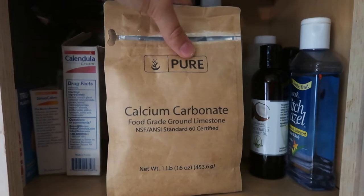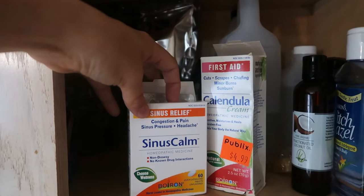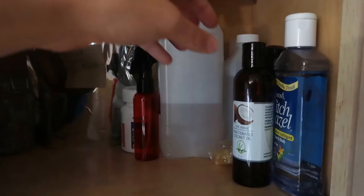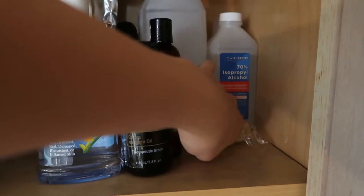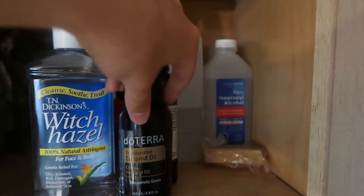I have some calendula cream and Sinus Calm homeopathic remedies. My husband takes Sinus Calm for his seasonal allergies, and calendula is great for bug bites and burns and all that. I have fractionated coconut oil. I have witch hazel. More fractionated coconut oil, beeswax, some alcohol. Back there is, what is this? Oh, aloe vera gel as well. And then this is a big thing of glycerin. So this is more like supplies for making remedies.